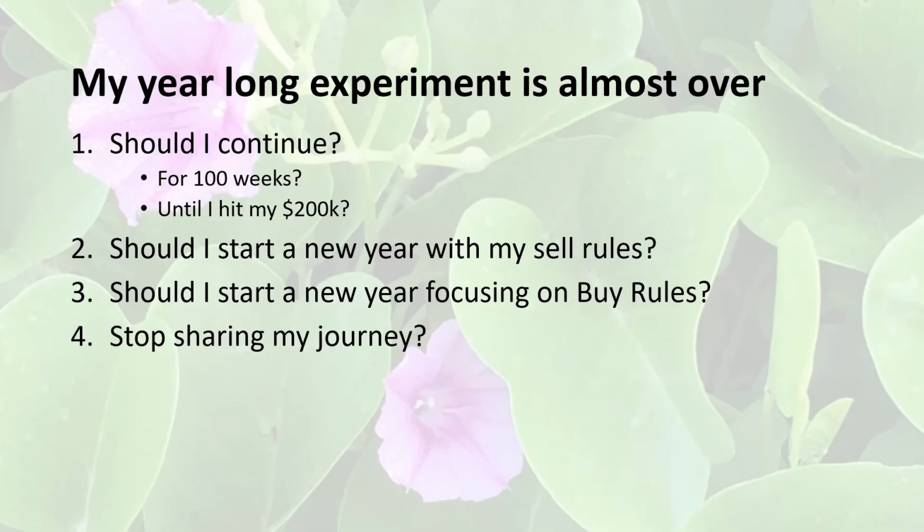What do you guys think I should do? Should I continue? Should I go for 100 weeks and see what happens, or until I hit my 200K goal? Or should I just start over and do another year practicing these sell rules I've developed? Or should I focus on buy rules? Or stop, not share anymore?